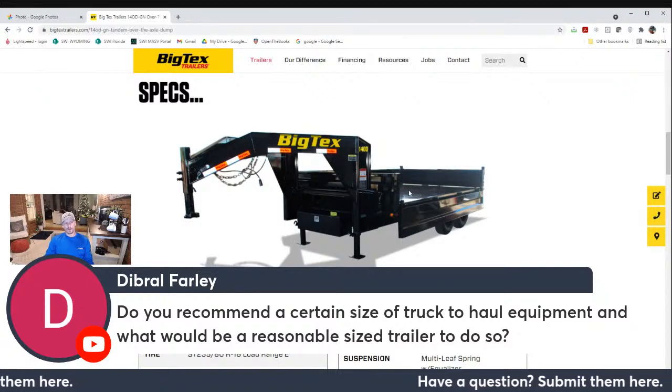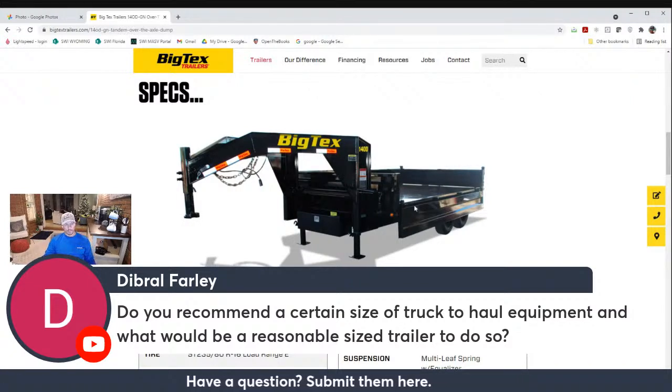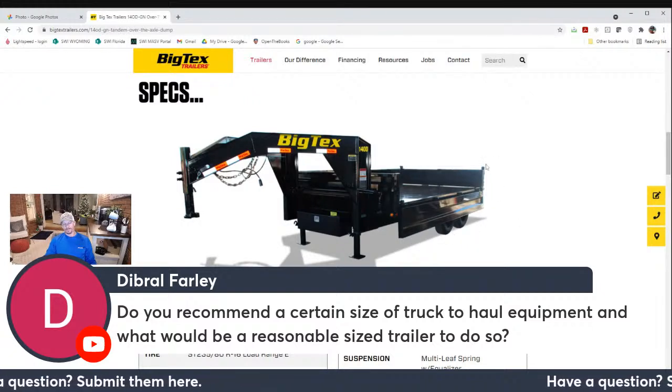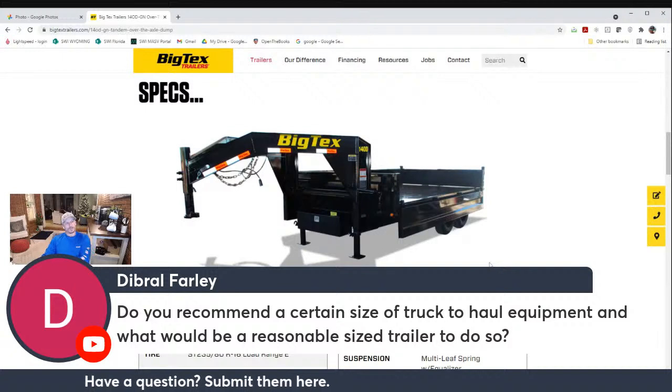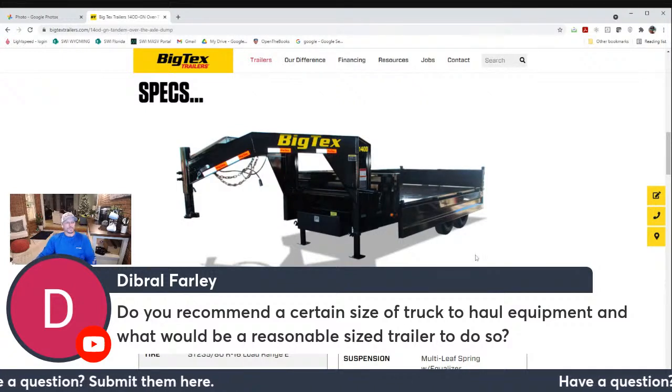We've got 3 of these in Wyoming, and this has been my favorite trailer for general all purpose. That's 14,000 pounds. Technically, if you're a commercial enterprise, you're still going to need a CDL to pull this around. And I wouldn't pull this with anything less than a 3/4 ton. But this is my favorite all-purpose trailer.